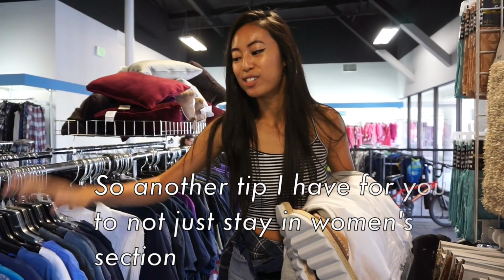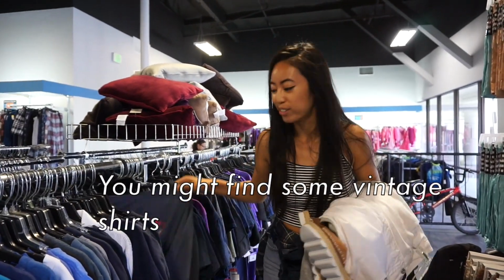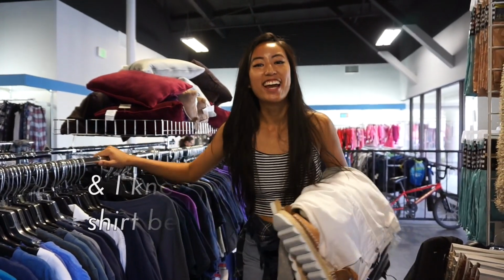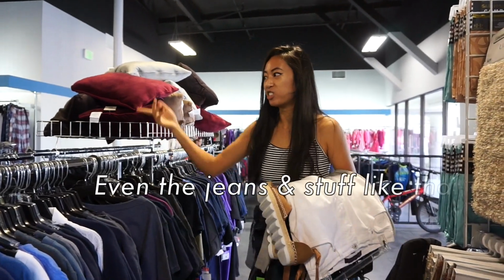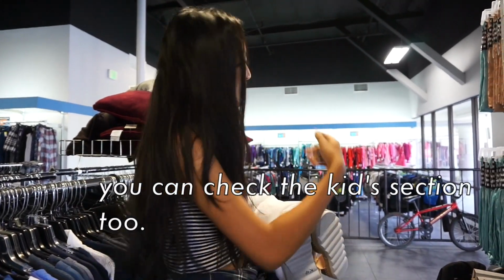Another tip I have for you is to not just stay in the women's section. Check out the guys' section, because you might find some vintage shirts. This is not one, but you could find one. I know I found a Stussy shirt before, so definitely check out the men's section, even the jeans and stuff like that. And if you're smaller, like my friend Victoria, you can check out the kids section too.